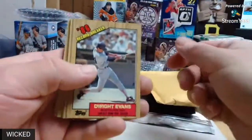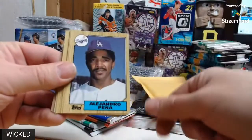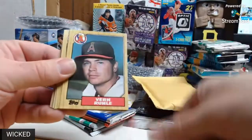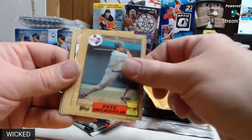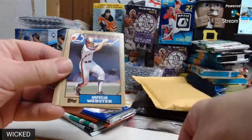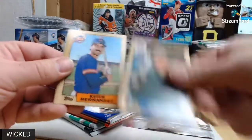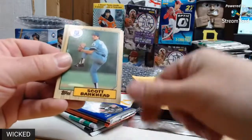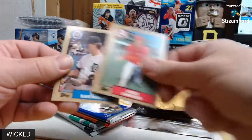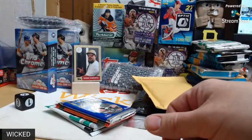All right. Dwight Evans, Mike Marshall, Cecil Cooper, Kelly Downs, Alejandro Pena, Vern Ruhle, Pete Incaviglia, John Shelby, Rickey Henderson, Mitch Webster, Dick Howser, Mickey Hatcher, Keith Hernandez, Scott Bankhead, Ken Dayley, Pat Sheridan, Tony Gwynn.